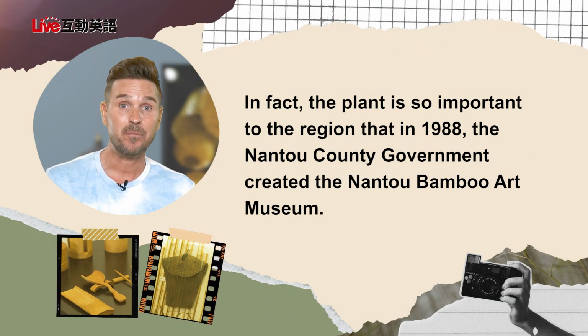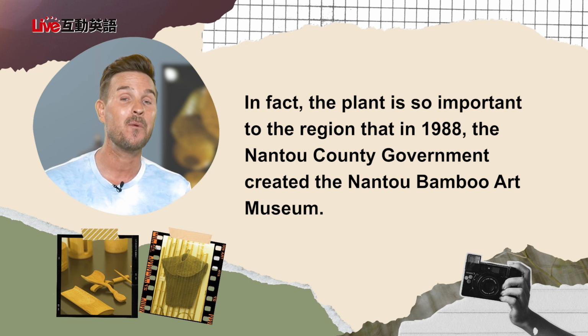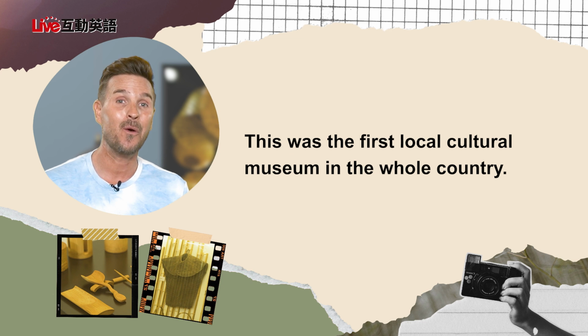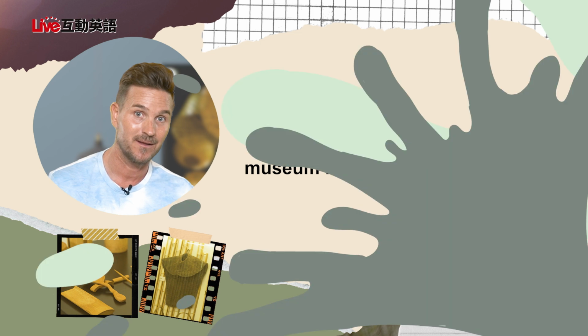Okay. I didn't know that either. All right, so continuing. In fact, the plant is so important to the region that in 1988, the Nantou County government created the Nantou Bamboo Art Museum. This was the first local cultural museum in the whole country.